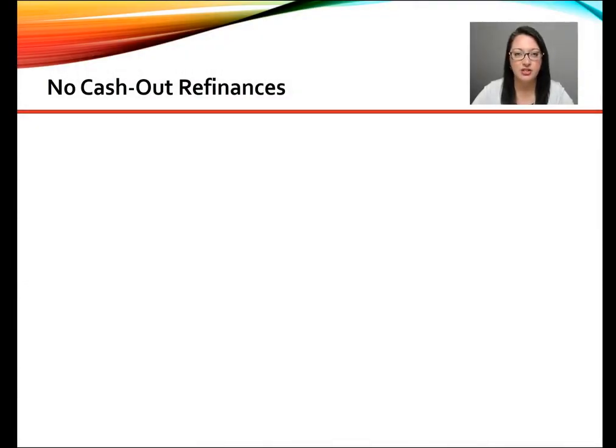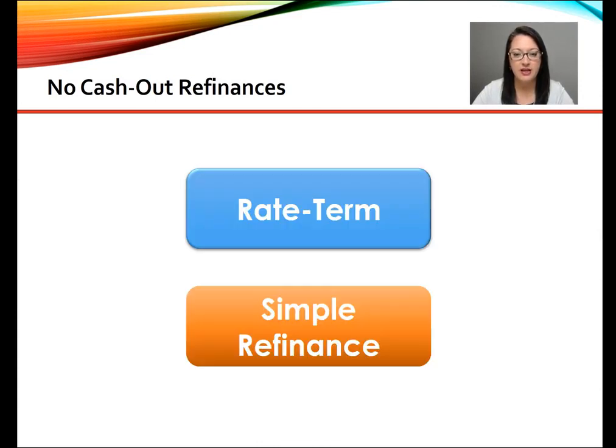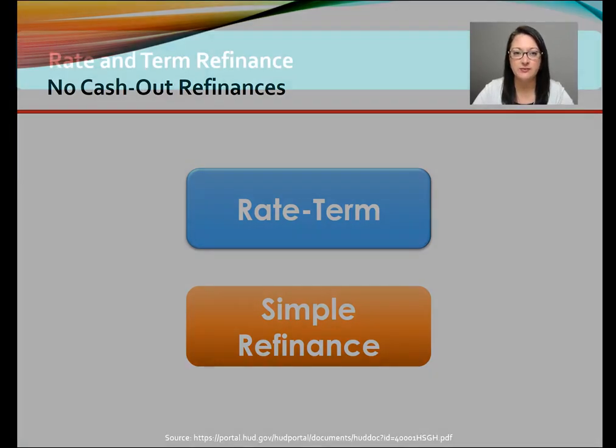FHA has two options for no cash out refinances. The first is a rate and term, and the second is called a simple refinance. Let's take a look at each one of these.